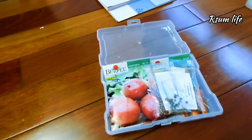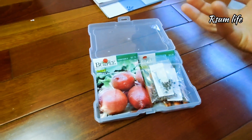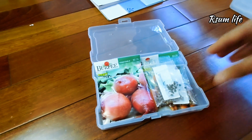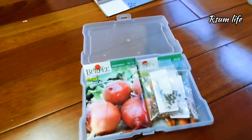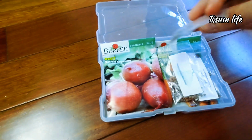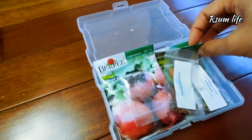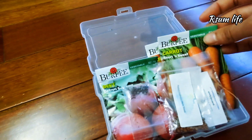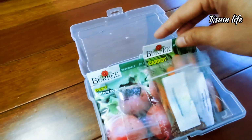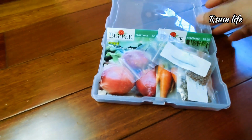I try to use beets every single week because of how nutritious they are, right? So beets are something which always needs to be in the house, in the kitchen. So beets I want to grow a lot more. And these are all the other seeds, like radishes, more beets, and carrots. Carrots, yeah, we have 2 packs. I'm not going to buy more. I wanted to see whatever we have in the house, we'll use it. So carrots, beets, radishes, these are all spring, which will be going in pretty soon.